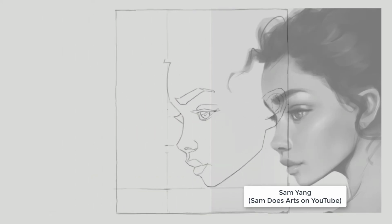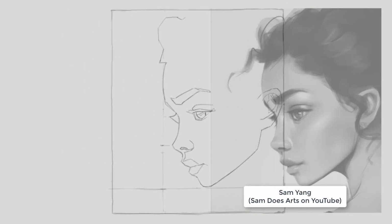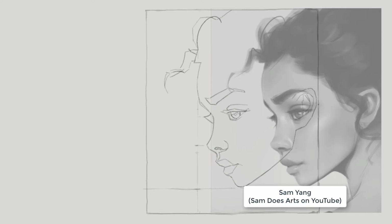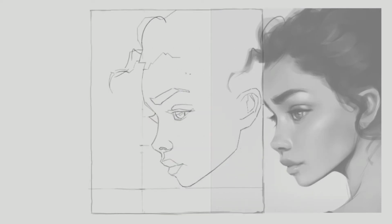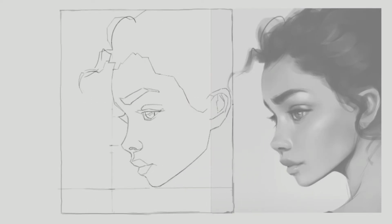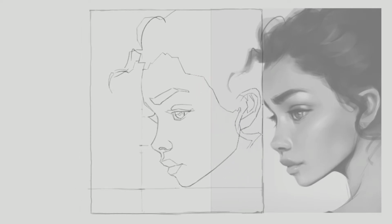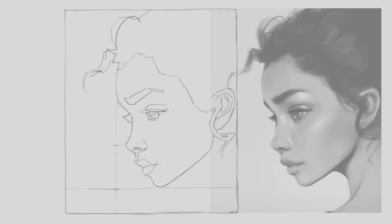So Clip Studio Paint has a capture function, but it doesn't accurately record everything, and you're kind of missing the key to this exercise. I'm actually moving the drawing back and forth over Sam's drawing to check whether or not I've placed each line correctly. One line at a time.